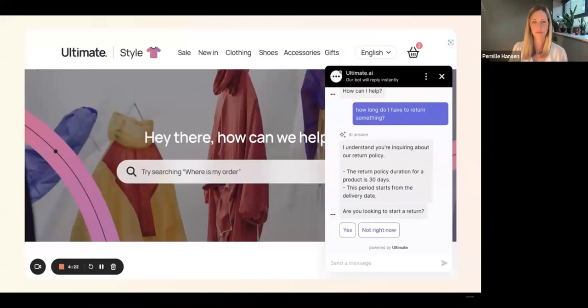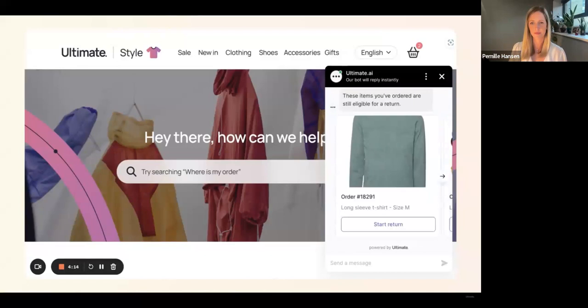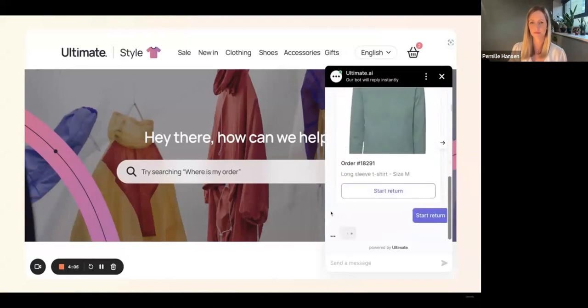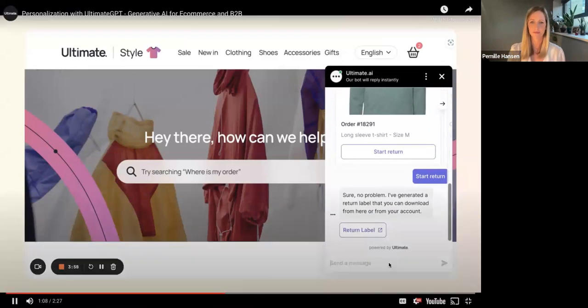But then we can also follow up with a more structured kind of question. So am I looking to start a return? I can say yes, and then Ultimate can, in the background, look for orders that are still eligible for a return, display them in a carousel. So in this case, yeah, I want to start a return for this shirt, doesn't fit me. And that's where Ultimate, using backend integrations, can generate and send a link to a return label, for example.